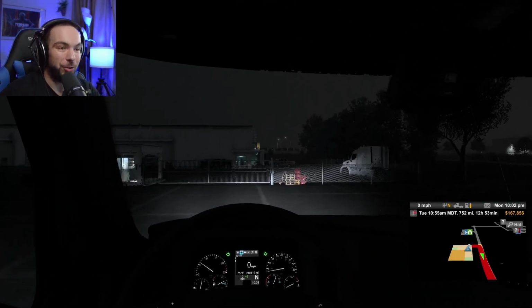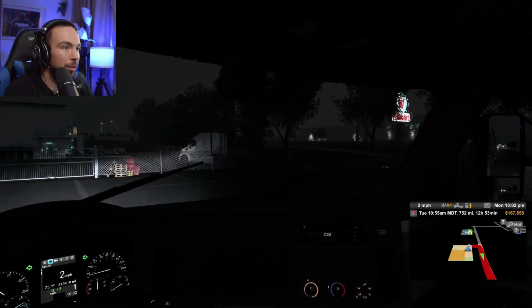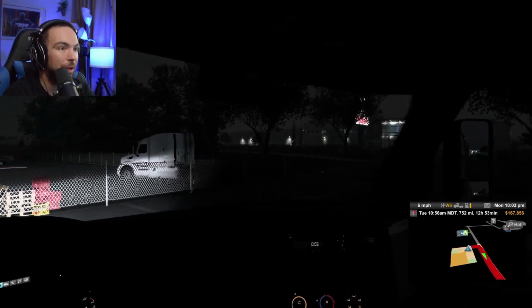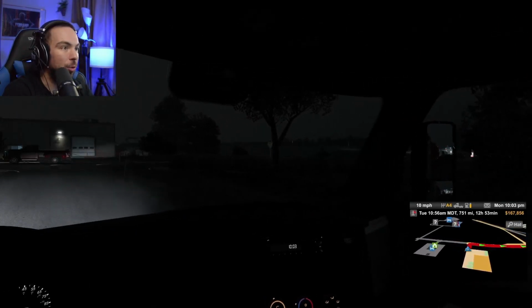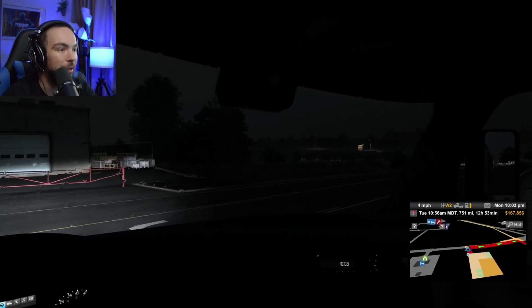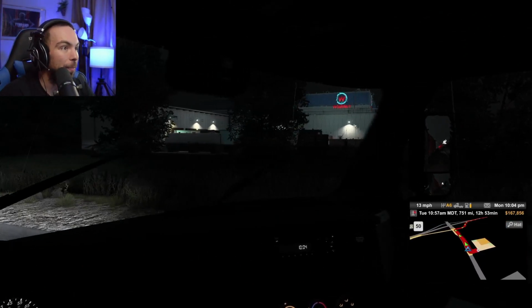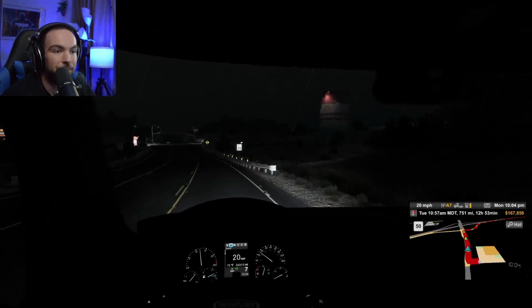Sweet. Like I said, I just now noticed what it is. Oh boy, so doubles and triples. This is going to be fun. Well, not triples. We just got a regular 53 and a pup on the back, so basically making this a 53 and a 24. God, I've never hauled a 53 and a pup before, so this is going to be rather interesting. Sorry, bud, I didn't see you were in my blind spot a little bit. I have never hauled a 53 and a pup before, because you can't do that over here on the East Coast.